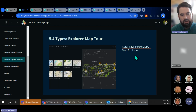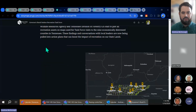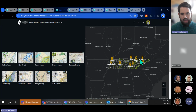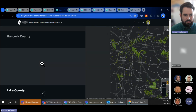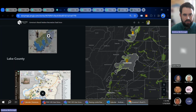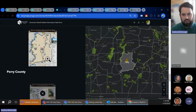This other type is called an explorer map. So these are all the map related ones. And you have the same idea. You get the title up top, some pictures. You can throw in some text at first, and then you get into exploring. And this one has no order. You see the map up front, and you can pick on different things, and it will zoom in. It'll blow up the photo and the text for that area. Really similar to that first one, but it's just not in order. And this one is different because you don't see the headings going across the top. You're meant to interact with it using the map or just by scrolling through.